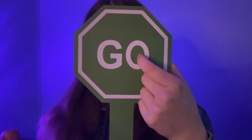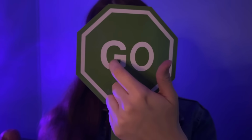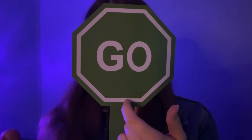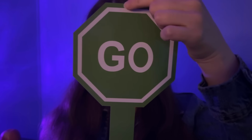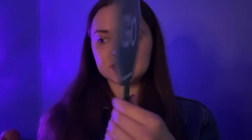Look right in the center of the O. Look at the top. Look where I point. Look at the right. Look at the left. Stop. Look at my fingers. Follow my fingers. And go. Good. Stop.